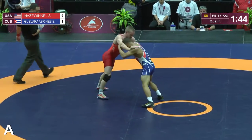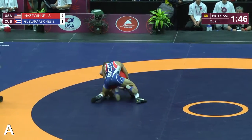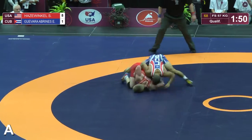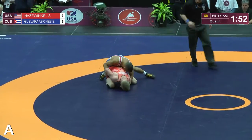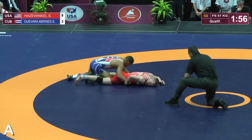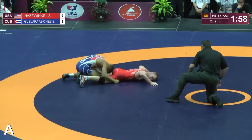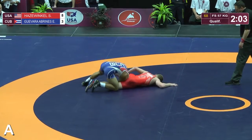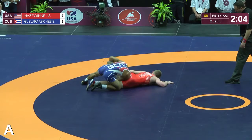Abrines in a world of trouble right now. There's another arm throw attempt by Abrines. Excuse me, Hayeswinkle went arm throw. At least that's what it looked like from my vantage point. And it looked like he kind of slipped on it. But instead of giving the American wrestler a slip throw, we had a 2-point takedown there.